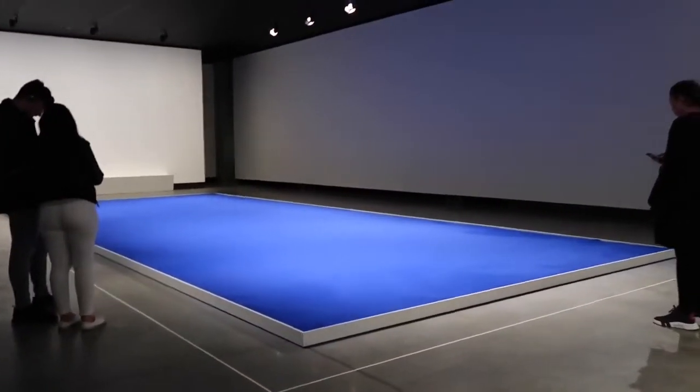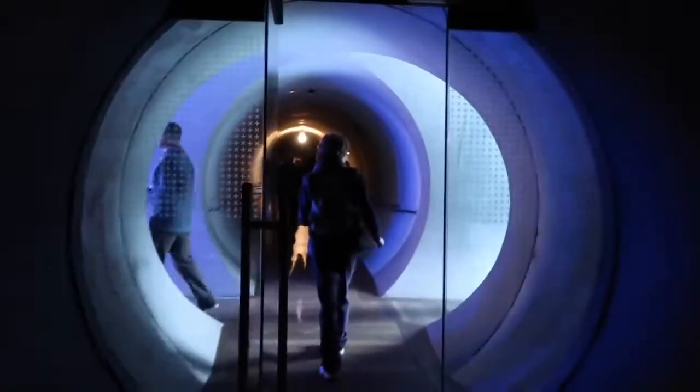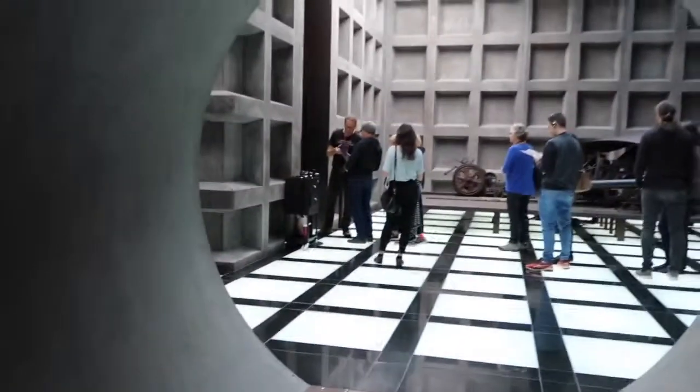What have we got here? A blue floor. What have we got here? We've got a round circle on the wall. A tunnel. Let's go have a look. I wonder if we're heading out now towards where the pyramid is. Yeah? I don't know. We're heading that direction. Head up in the outside wall to see where the water is.